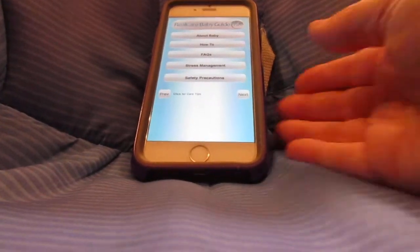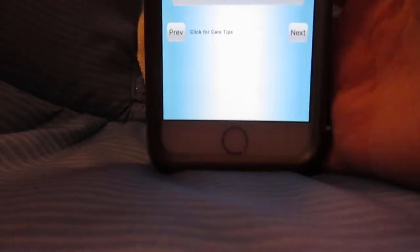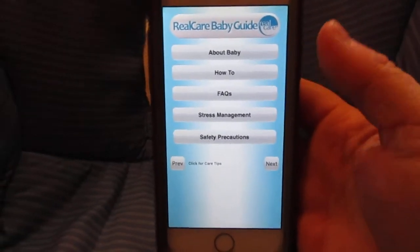Hi guys, and I am back with another tips and tricks video for the RealCare baby. And I am going to show you this nifty app.